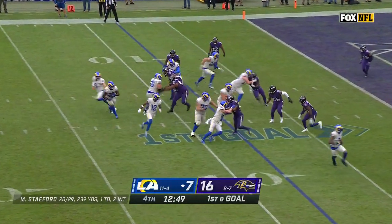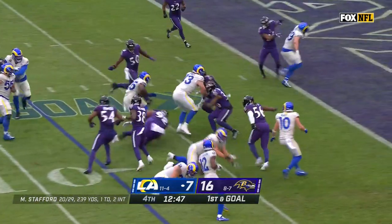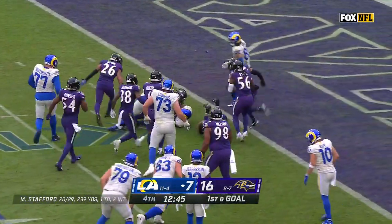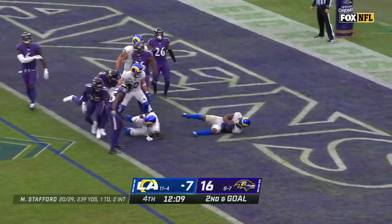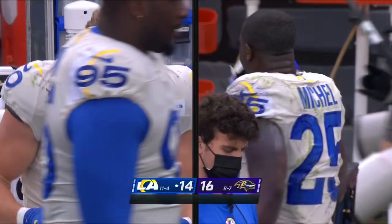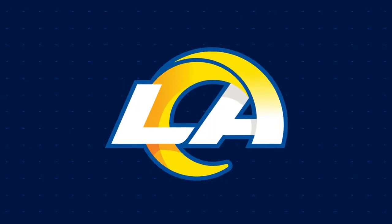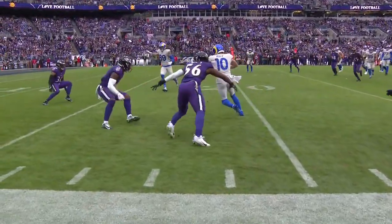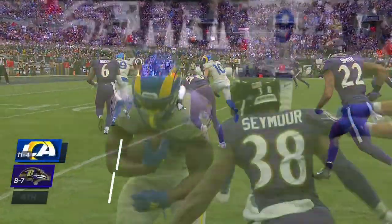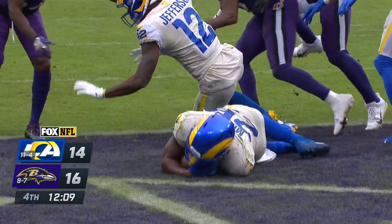From the 8, Michel slips 1 tackle. Run block. And Michel will burrow in for the touchdown. Drive because of all the things that he can do, we saw what he can do. Caught the ball for 21 yards to set the new Rams record. Helped block on the touchdown to send Michel in.